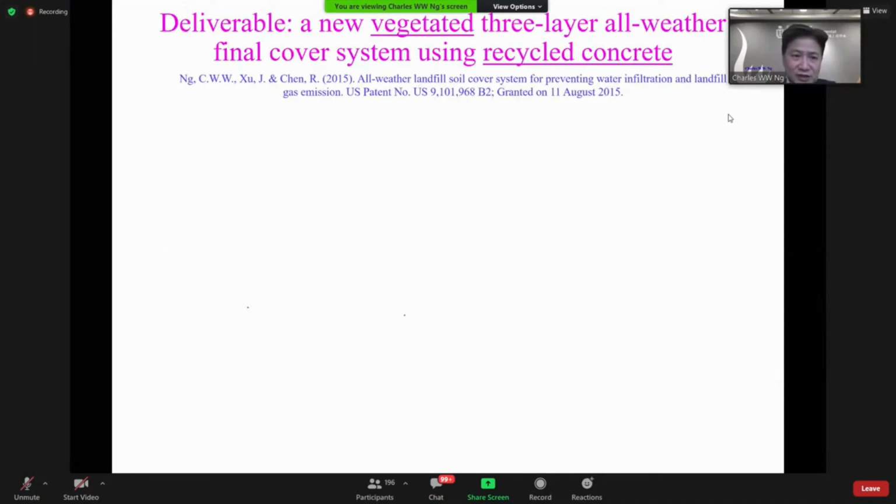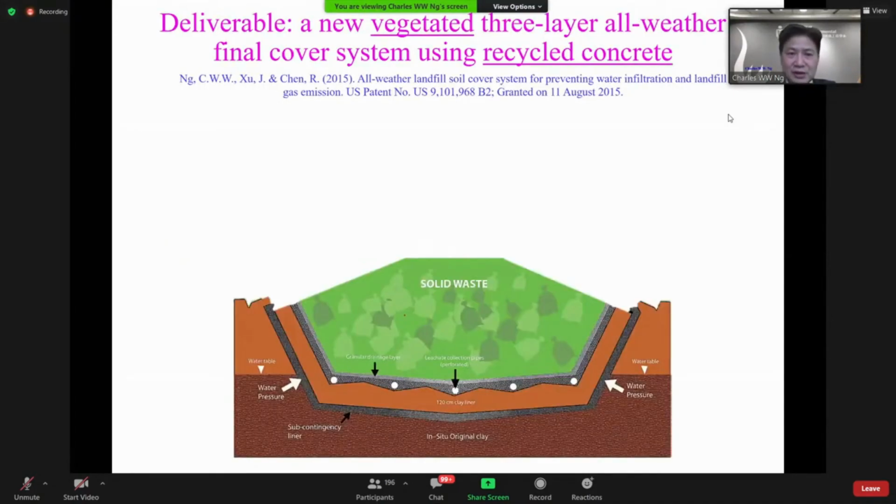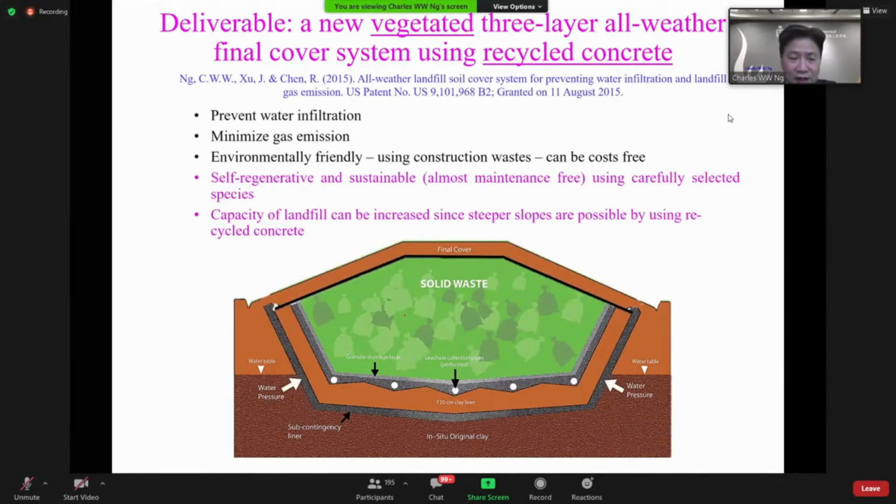And finally, these are the deliverables. We deliver a new vegetated 3-layer final cover using recycled concrete, all-weather from wet to dry. By the way, in 2015 we already obtained 2 patents, one from the US and one from China. And the plant I didn't mention: if you select the plant properly, it is self-regenerating and sustainable, meaning very low maintenance cost. Also, as I mentioned, because the slope can be steeper once you use recycled concrete without membrane. Remember, membrane causes interface problems. If you make it steeper, you can increase the capacity of the landfill.